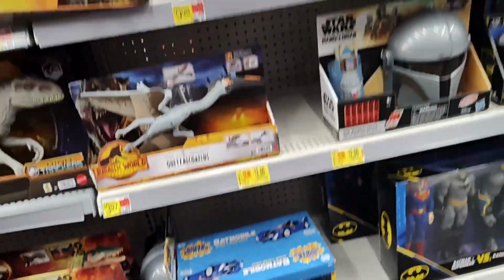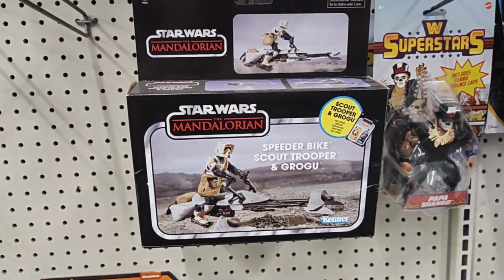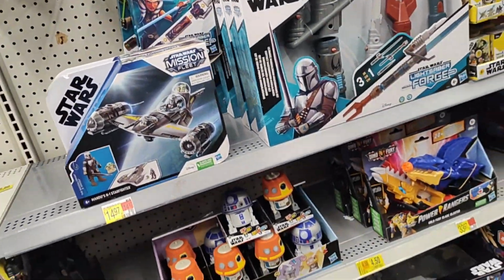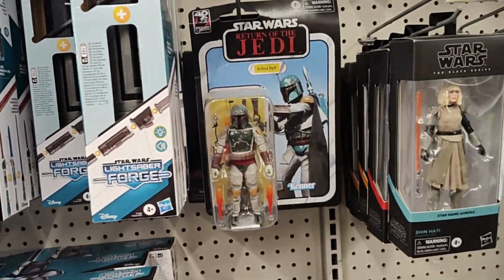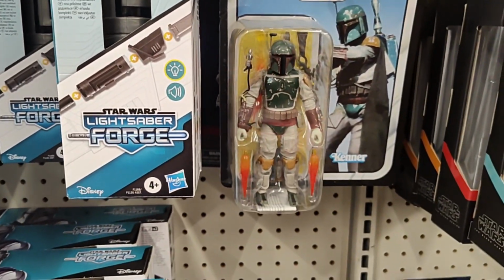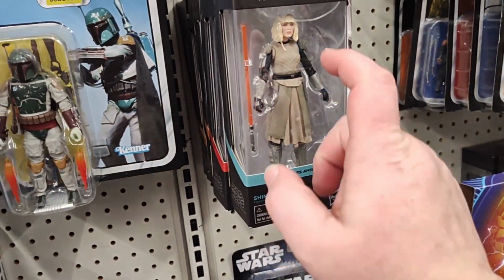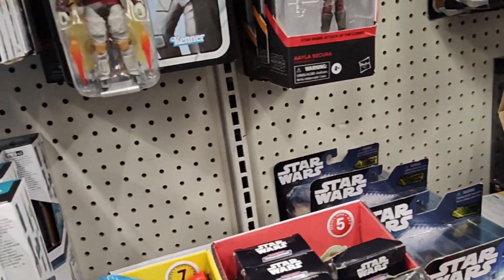Batmobile's down to $14. Well, we've seen this at the other store. Couldn't get it to scan. It's $11. That's cheap. I don't really need it because it's vintage collection. Boba Fett. The package is messed up, but I want one to open. We paid 13 at the other store. He's 9 here. Shinhaiti, on the other hand, she scanned for 5. So she's coming home with me.